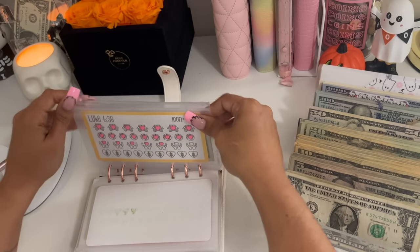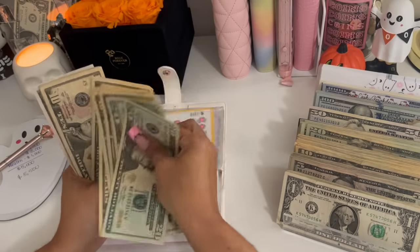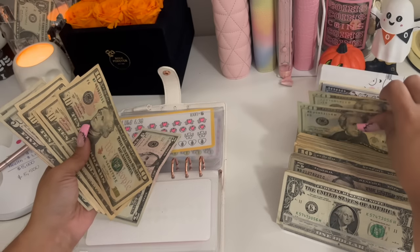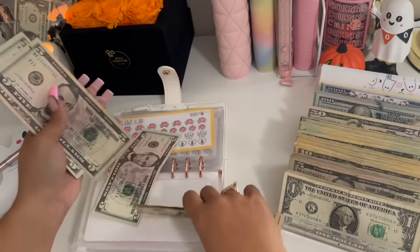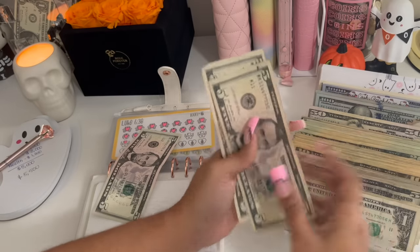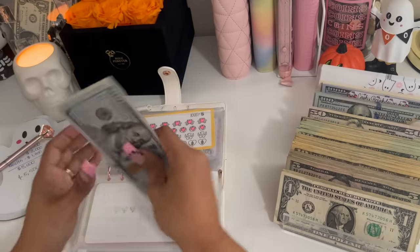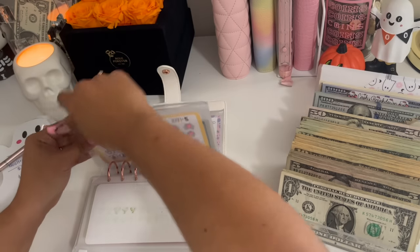In my Luke 6:38 challenge, we have 20, 40, 50, 60, 70, 80, 90, 100. So let's put all of that in here. We'll actually put this 20 in the front and this one in the back. All of these 10s up front, and these two 5s in the back. And so it's getting 100. So we have $105. There we go.